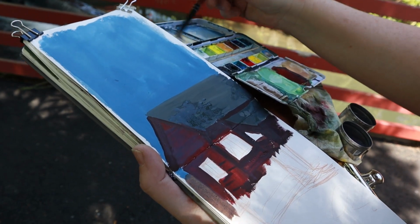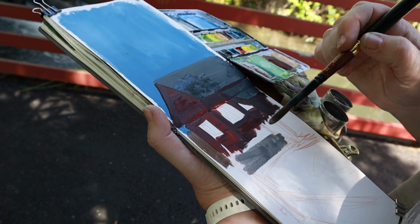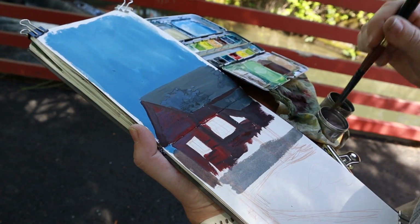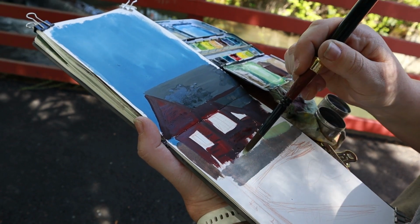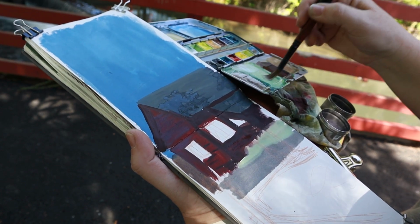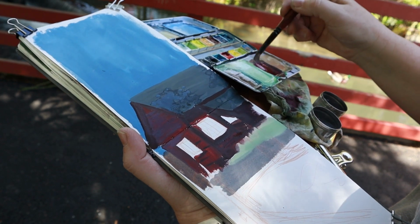Add some zinc white to this gray color. Put it back here, so when you're looking at the bridge in between the boards, it's not just white of the paper. Kind of planning ahead. Some green. So nice to have colors left over that you can just pick up and use as you need. It's more of this red going.